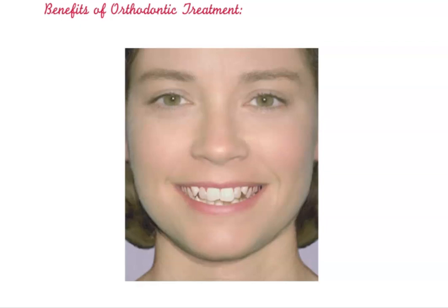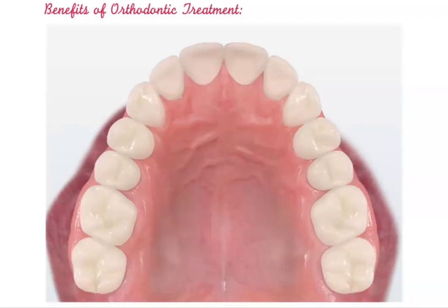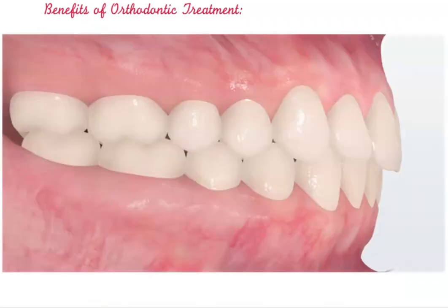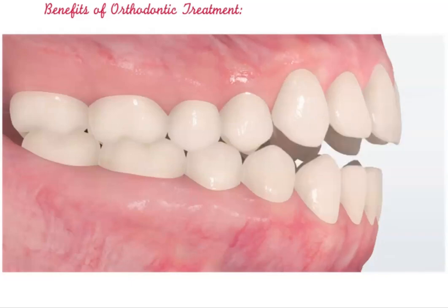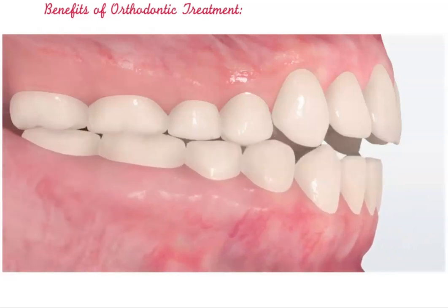Let's take a look at the benefits of orthodontic treatment. Most people think of orthodontics as improving the appearance of the front teeth. But orthodontic treatment produces a much more comprehensive benefit. Straightening crooked and overlapping teeth improves your ability to clean your teeth properly. Orthodontic treatment also corrects bites which are unhealthy for your teeth, jaws, and jaw joint.